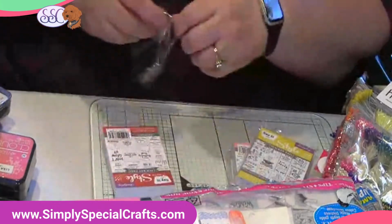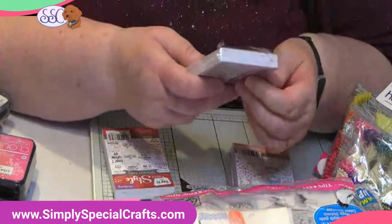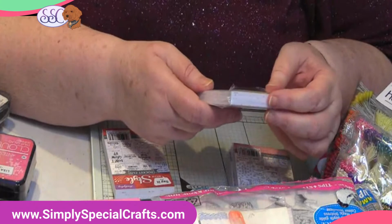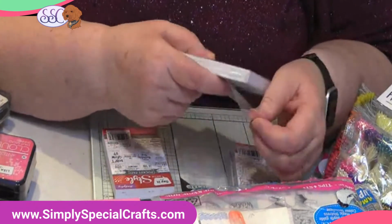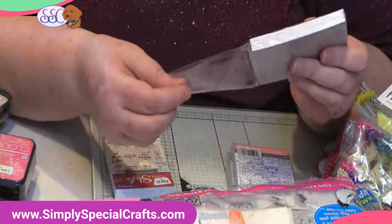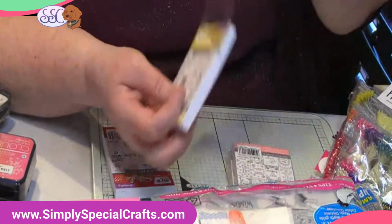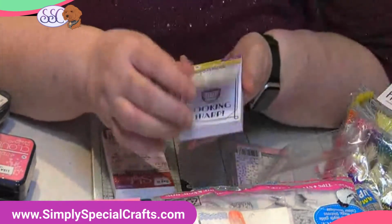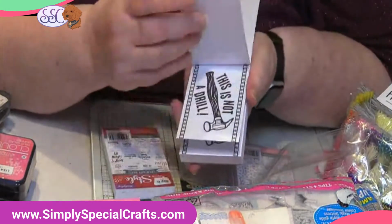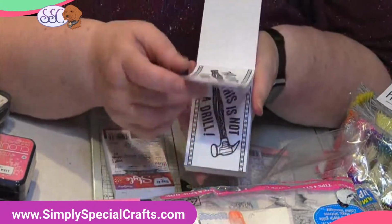These are the little Say It With Style books. That one's birthday. This one is Wonderful World. Oh dear. This looks like this might be a bunch of dad jokes. Let's see what we get in this one. Okay. Looking sharp. This is not a drill. I chose a hammer. That's funny.